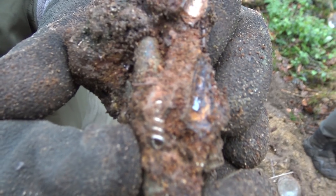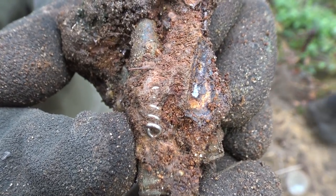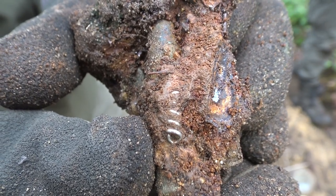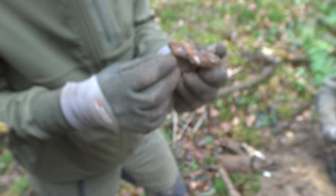That's pretty clear. Well, probably someone in the comments is gonna say, hey, that's MG42 or 34. I think it's 34, but again, I could be wrong. Yeah. Well noticed, René. Thank you.